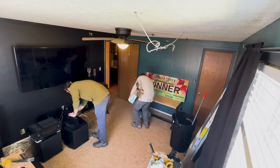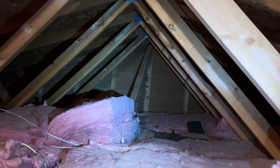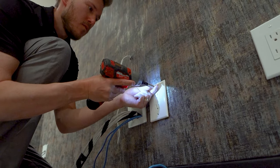We are now ready to tackle this monster of a project. First, we're gonna be doing a demo and removing everything from the room. Next, we're gonna start on our wiring. We're gonna be wiring this room for a 7.2.4 Dolby Atmos system with dedicated power for the entire AV stack and subwoofers that are going into the space, as well as upgraded electrical for brand new lighting.